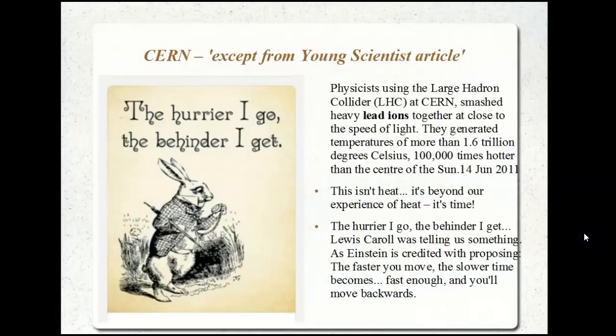CERN. Excerpt from the Young Scientist article. So, physicists using the Large Hadron Collider at CERN smashed heavy lead ions together at close to the speed of light. They generated temperatures of more than 1.6 trillion degrees Celsius, 100,000 times hotter than the center of the sun on 14th of June 2011.